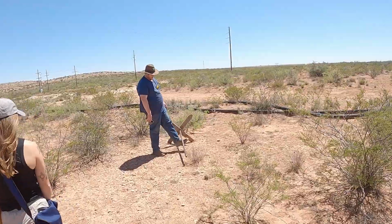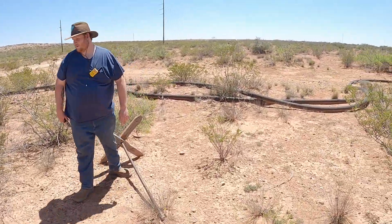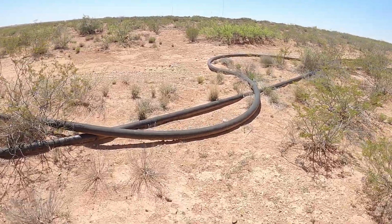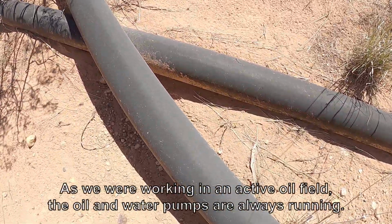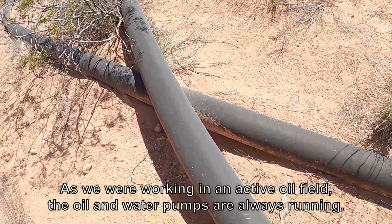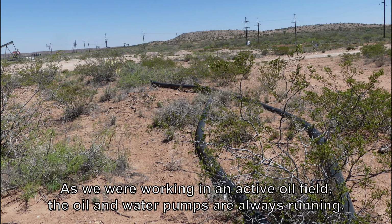This looks cool. I was really hoping there was a sign underground. They're floating. Oh, you can hear it. Yeah, it's just oil that is hardened up. Like I said, it probably wasn't much water or anything mixed in.